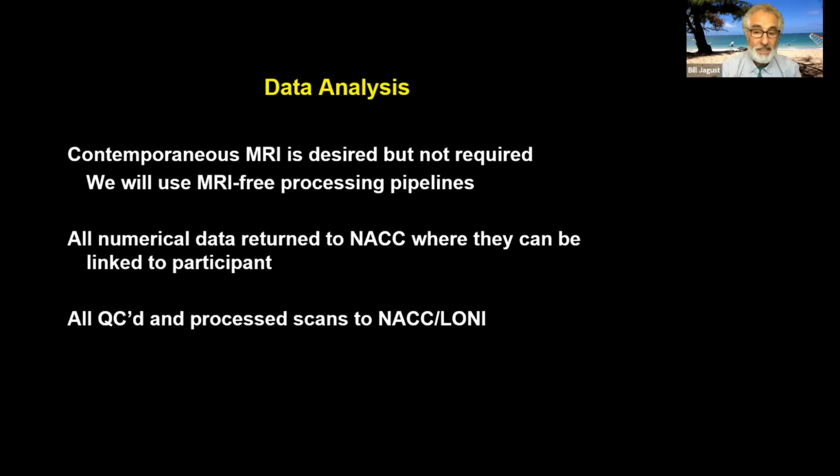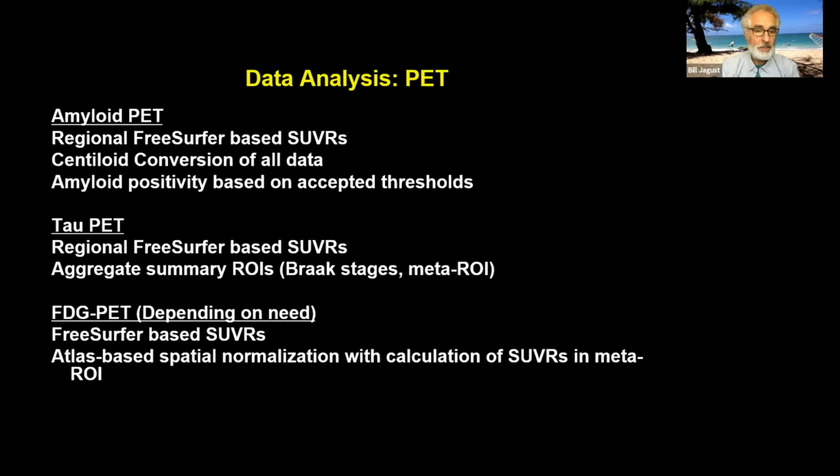If you are getting an MRI, we'd like to have it and have access to it, and we'd like it to be within a certain time frame of the PET. We haven't actually worked that out yet, but you don't have to get an MRI to upload a PET scan. And as I said, all the numerical data is going to go back to NAC, where they can be linked to the participant. You'll have amyloid status and so forth. And all the scans that are passing our QC and that have been harmonized will also go back to NAC. Next slide, I mean.